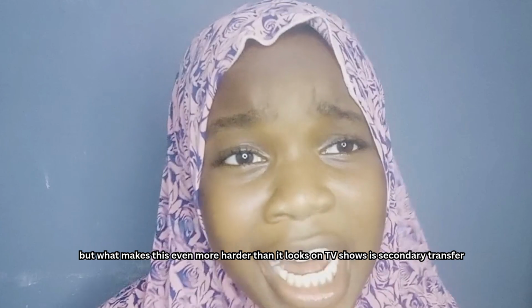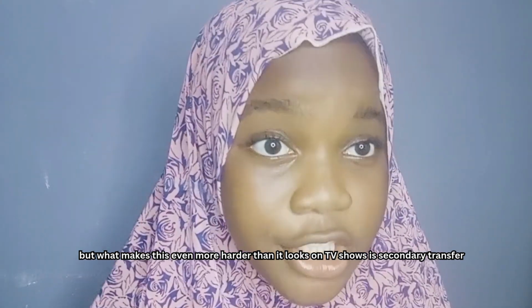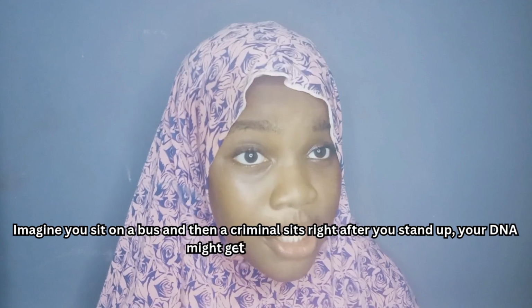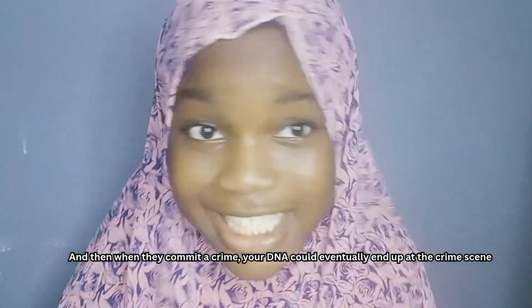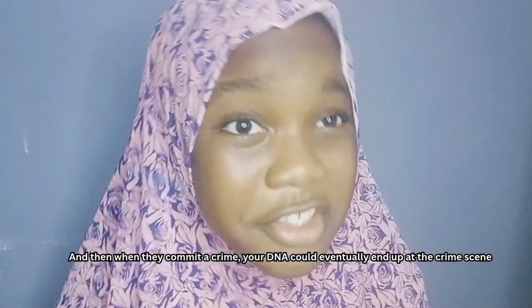But what makes this even harder than it looks on TV shows is secondary transfer. Imagine you sit on a bus and then a criminal sits right after you stand up. Your DNA might get on their clothes, and when they commit a crime, your DNA could eventually end up at the crime scene.